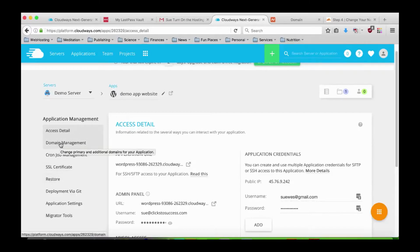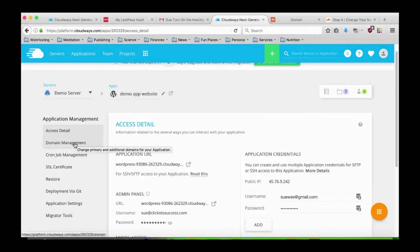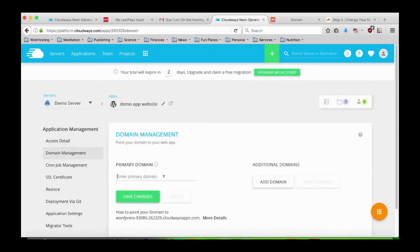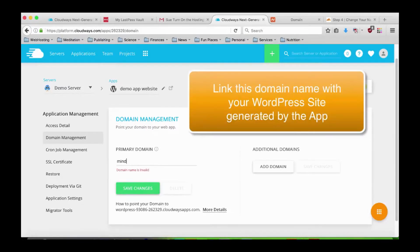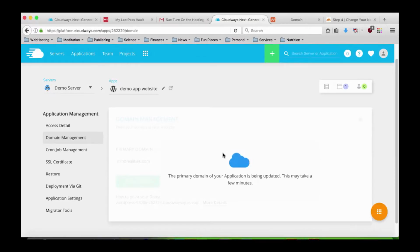You can do the domain management. This access details is the application URL. Here is the URL, and you want to come to here, domain management, and here you enter your domain name. We do mindrealities.com and save changes. So a WordPress website is an app inside Cloudways. We set up a WordPress app and then add the domain name here.